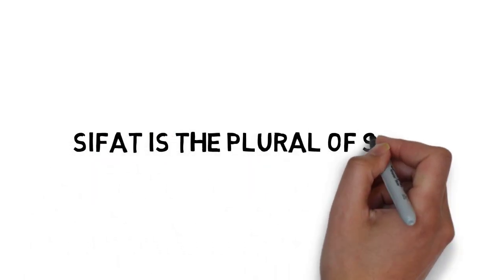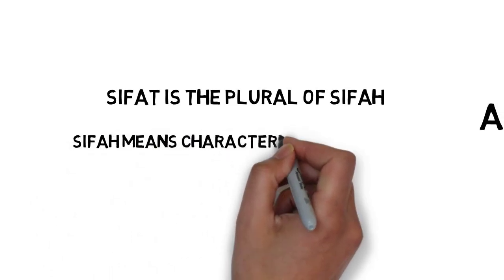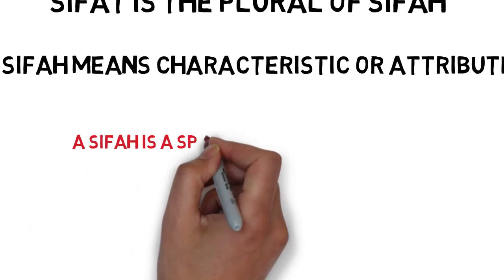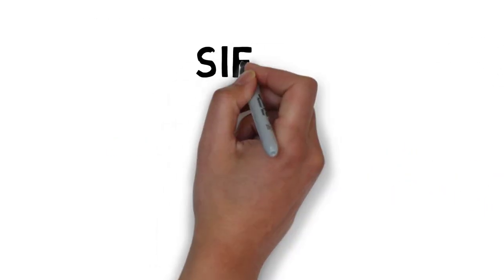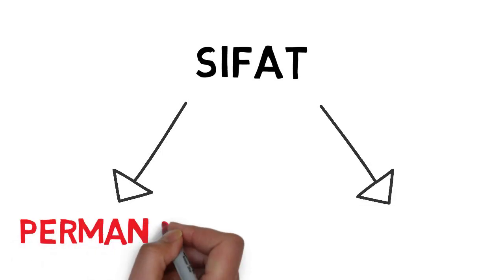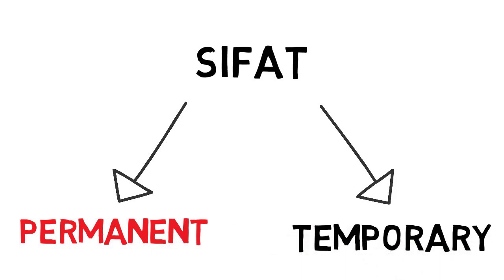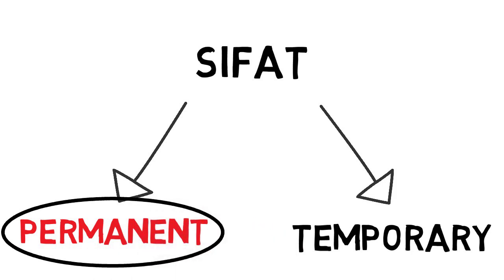Sifat is the plural of Sifa. A Sifa means a characteristic or attribute. A Sifa is a special quality of a letter in Tajweed. The Sifat can be divided into two sections: permanent Sifat and temporary Sifat. We're going to focus on permanent Sifat for today. Temporary Sifat will be taught as we go along, inshallah.